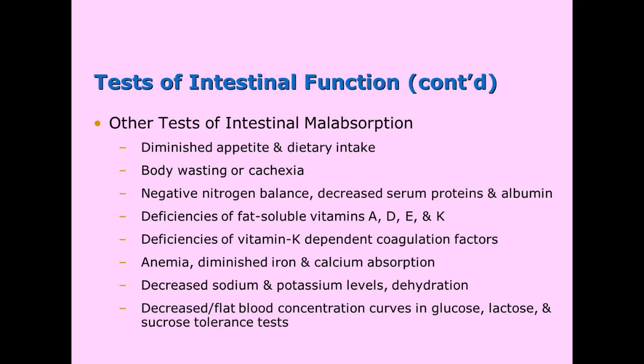Other signs of intestinal malabsorption: people have a diminished appetite and dietary intake. We see them wasting away or having cachexia, which is a severely anorexic look to them. Negative nitrogen balance, decreased serum proteins and albumin because they're not able to absorb those. We can see a deficiency of those fat-soluble vitamins like the carotenoids, vitamin A, D, E, and K. We see deficiencies of vitamin K, anemia, decreased iron, calcium absorption, decreased sodium, potassium, dehydration. In general, they're going to look pretty bad and they're going to feel pretty bad.